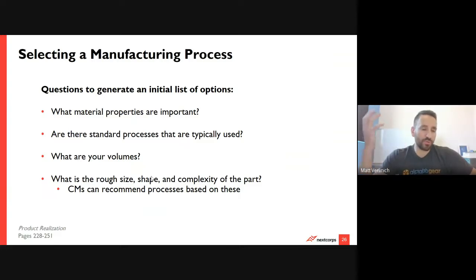What are your order volumes? This is something that oftentimes when you go to talk to a manufacturer, they will speak in terms of annual order quantities, but you'll also want to consider batch sizes and how frequently you can order. Are they fitting this into a production schedule that can stop and start within a day, or are they going to want to be planning for weeks or months of production at a time? And those are important criteria when selecting a particular manufacturing process.